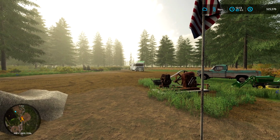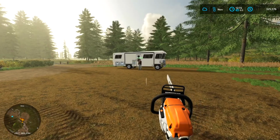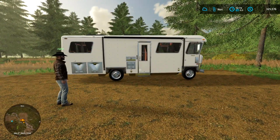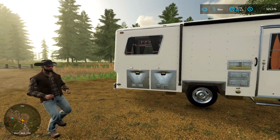There he is. And I think he bought a camper. Is it either a camper or an ice cream truck? I can't tell. Is that an ice cream truck, Nate? No, it's my new house. I got tired of hearing you snoring, so I went and got this, and even got a tow hitch. I can tow stuff with it.